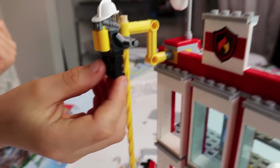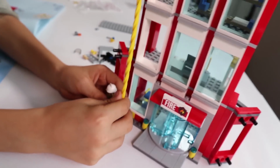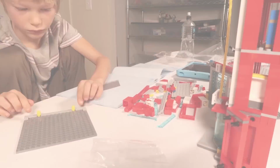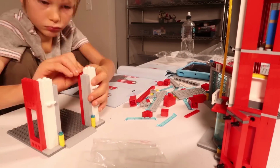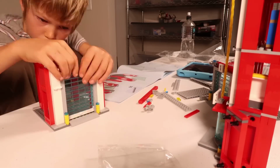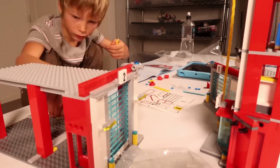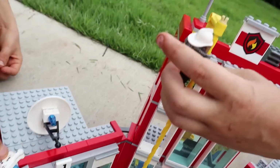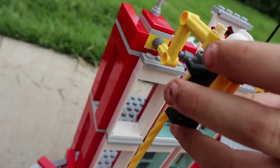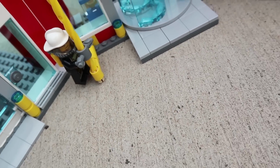All right, so let's see him go down. Ready? Ha ha ha! That is awesome. All right, bro, let's build the rest of it. You guys, so Axel's finished building the set here. It's raining. Let's see him go down the pole again. Look, that is so awesome.